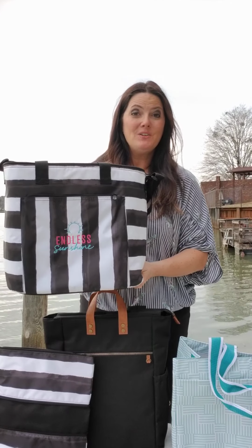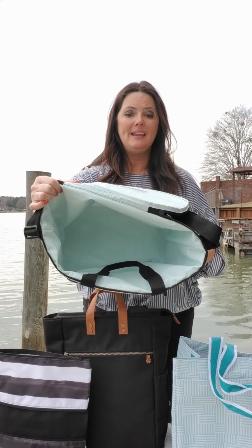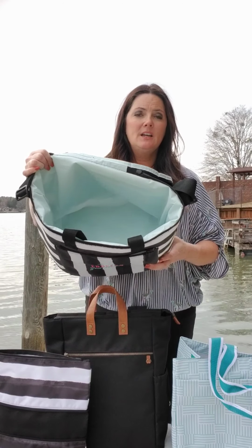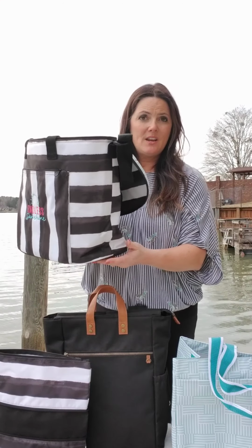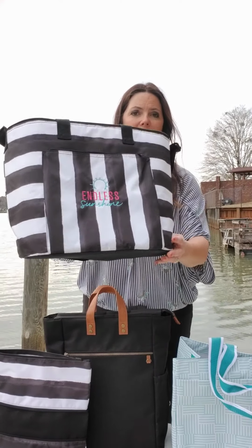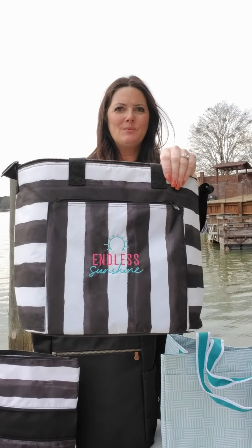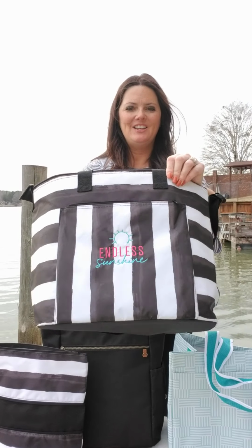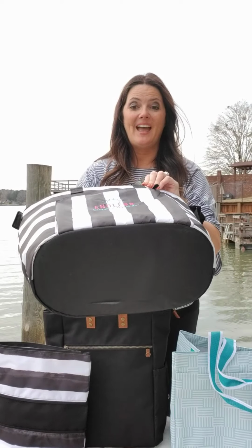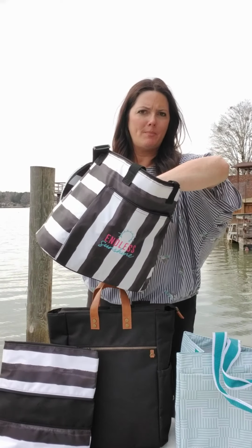We also have a new cooler, our new round cooler with this leak-proof lining, so you can put ice and drinks in here. The ice is not gonna melt through, and of course you've got your laminate exterior there, and then you have a pocket up here, great for your phone and your keys. And this is a new embroidery, Endless Sunshine, and you can choose your colors on that as well. I love our coolers. You can even put a crock pot in here.